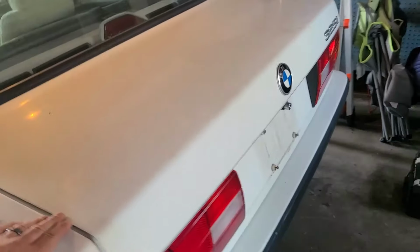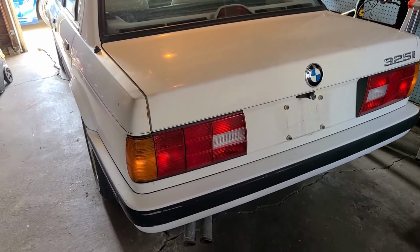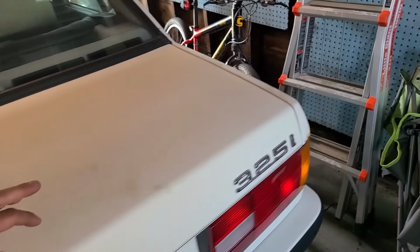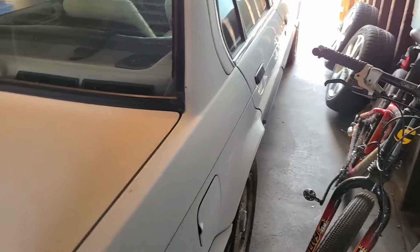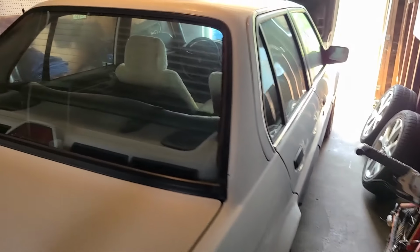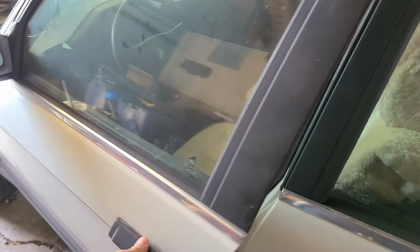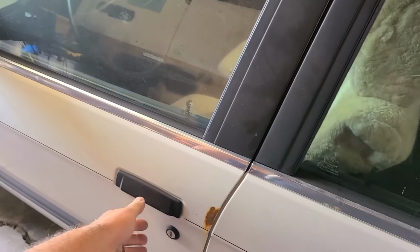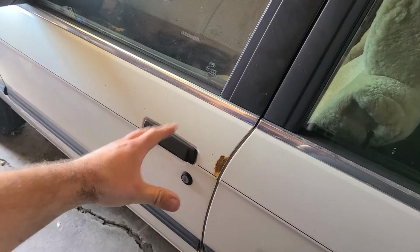Oh, such a timeless classic. Look at this. Oh, this is beautiful. It's just got a little bit of patina going on here. Little dent here. And I'm not 100% sure, but if this has been a Chicago car its entire life, it is really nice. The glass is intact. Oh, these. Yes. They just don't do this anymore. Listen to that. Just such good positive engagement of the lock.